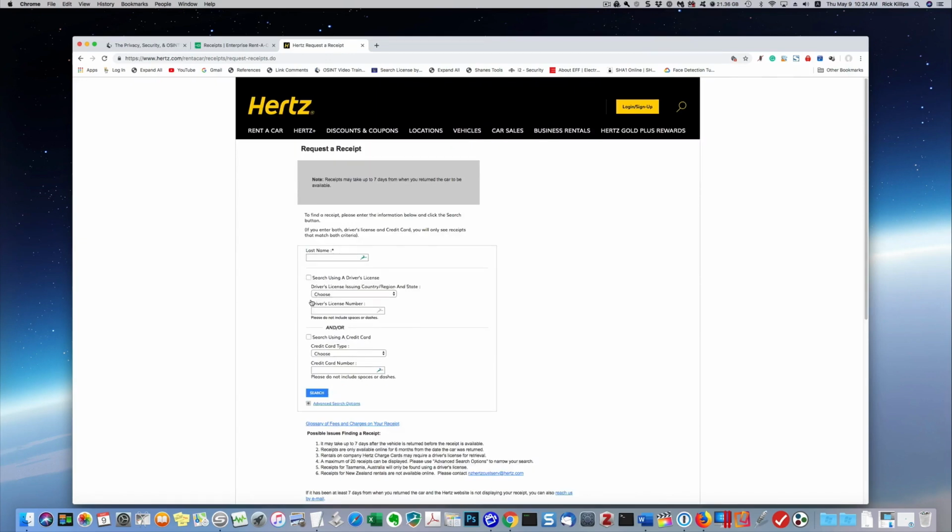I checked Budget and Avis. You have to have the receipt number or the reservation number in order to obtain a copy of receipt. And that's kind of hard to have if you don't have your receipt. But they don't make it easy to check as Enterprise and Hertz do.